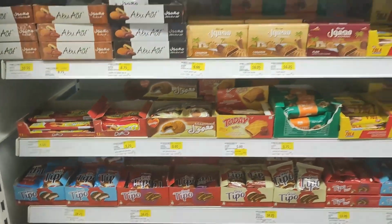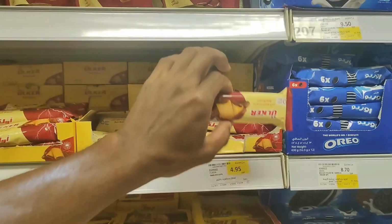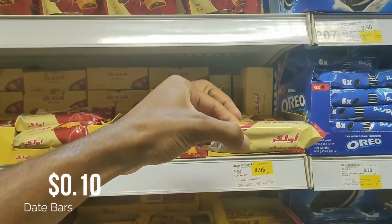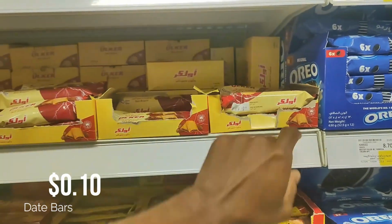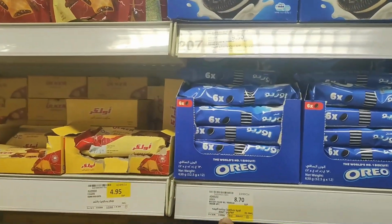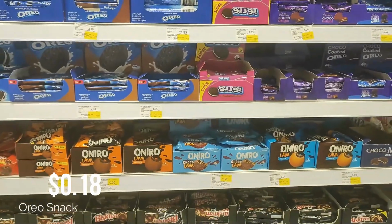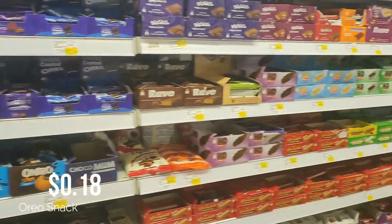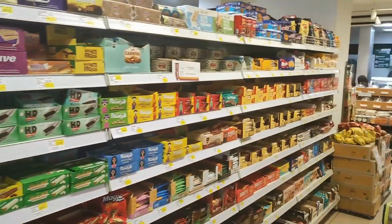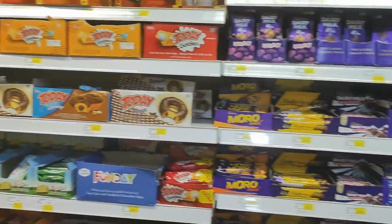All right. Just so you know, these bars here are 4 pounds. You get 2 of them inside. So fig Newton bars, 5 pounds for 2 of them. They have Oreos, a 6-piece of Oreos. You're looking at 8 pounds and 70 cents. Just so I'll give you guys a full impression, I want to let you guys see how big the aisles are. Lots of snacks. Show you this side too. Again, lots of snacks, right? So right now I'm heading over to the bakery section.